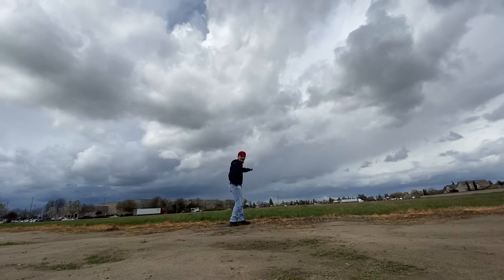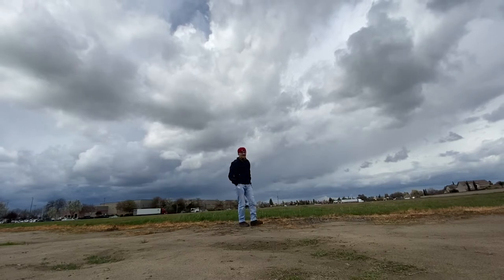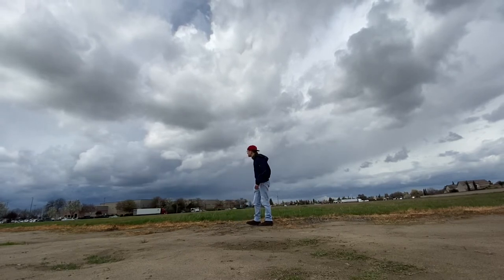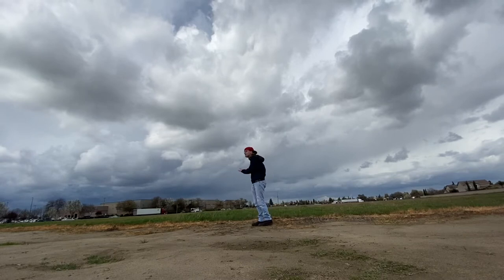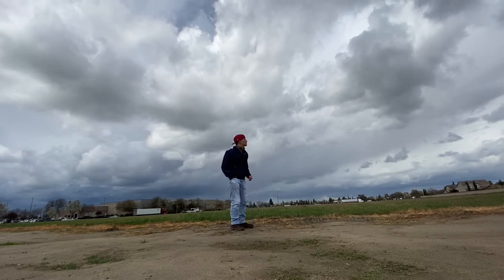Going that, except 10 times bigger than this. 100 times bigger than this. This is minuscule to the storms we're gonna see. And I'm just so excited to go.